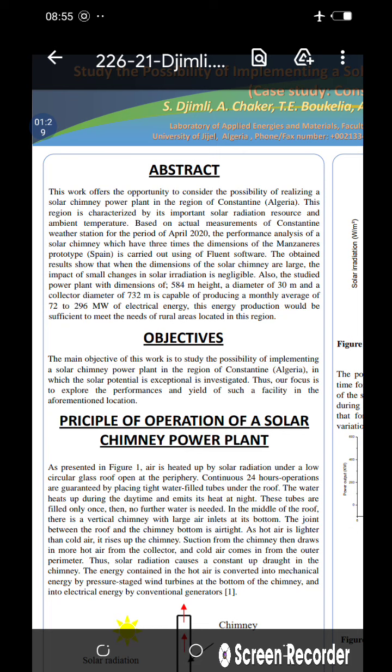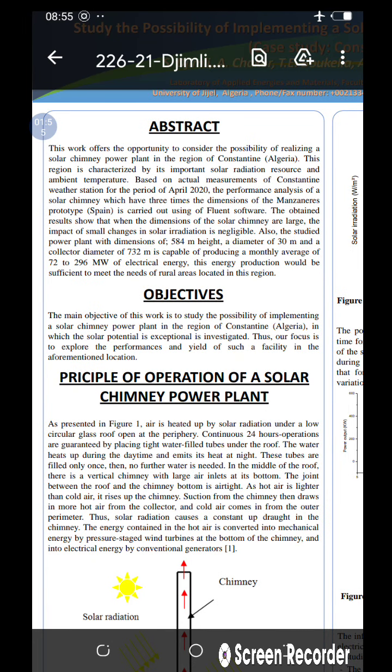The obtained results show that when the dimensions of the solar chimney are large, the impact of small changes in solar radiation is negligible. Also, the studied power plant with a chimney height of 500 meters and diameter of 30 meters and a collector diameter of 732 meters is capable of producing a monthly average of 78 to 269 megawatts of electrical energy. This energy production would be sufficient to meet the needs of rural areas located in this region.